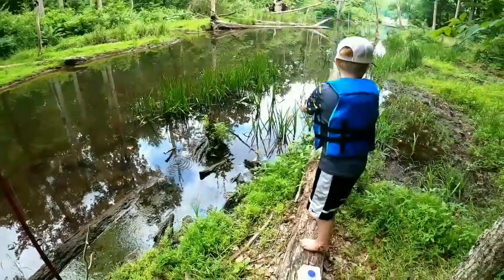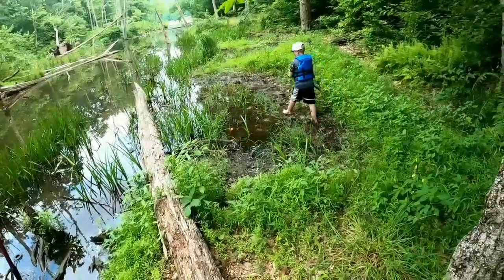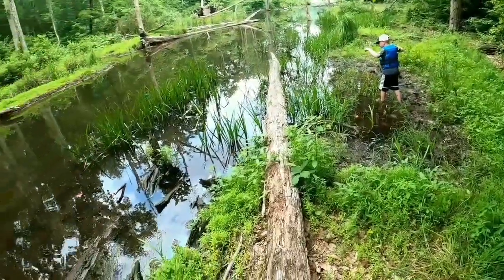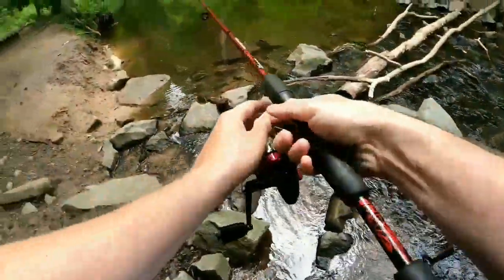Oh! Did you lose your frog? Nope. Sweet. He's got a... He found the little frog. I don't know much, but I know one thing. Bass love these little frogs. Bring that back over here.